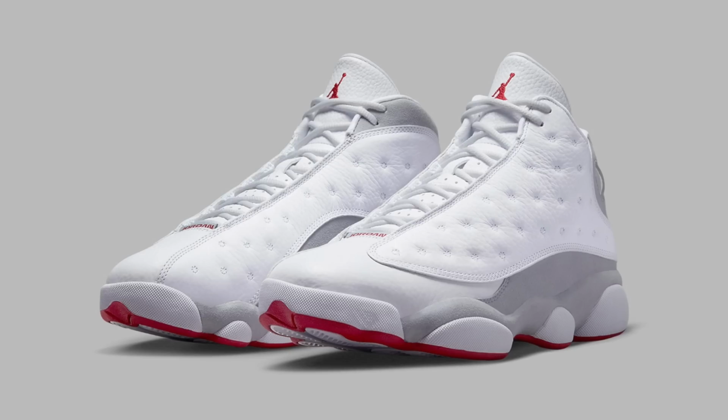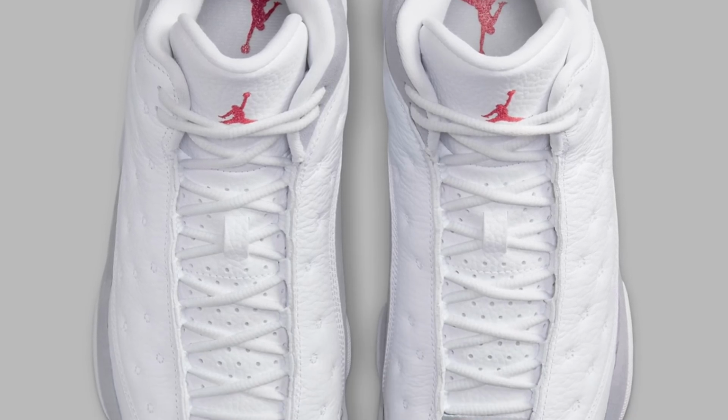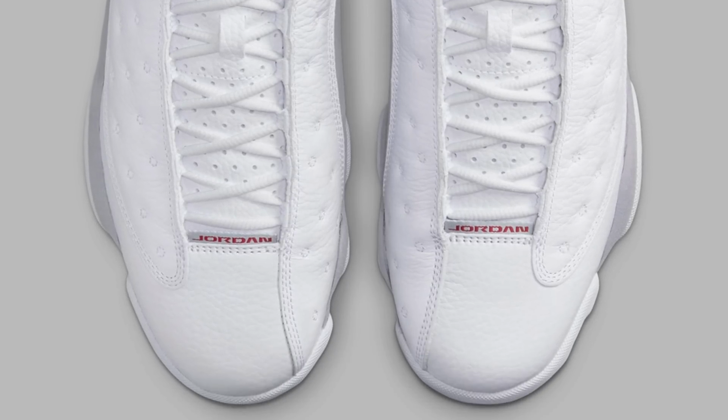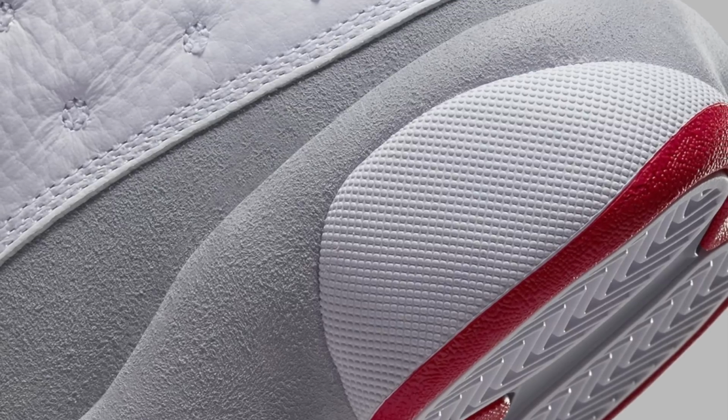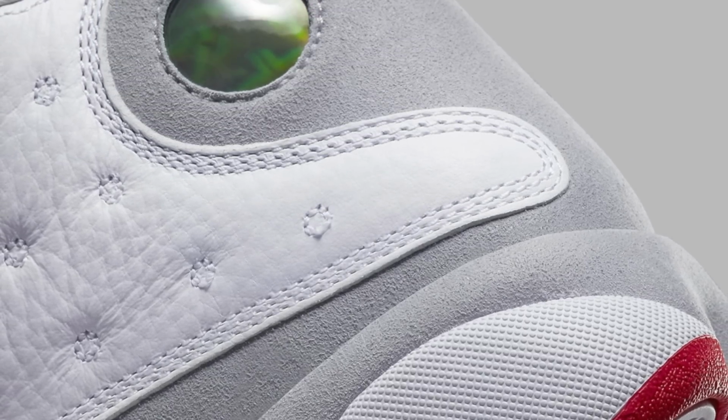Then moving on to the 5th, we've got the Air Jordan 13 Wolf Gray. So this is actually an incredibly clean pair of Air Jordan 13s. It comes with a white tumbled leather upper, accented by gray suede just above the midsole of the shoe. You've got a red outsole, which I think is really clean, and then of course some red hits on the front of the sneaker, like the tongue. Overall, simple, but very, very clean.